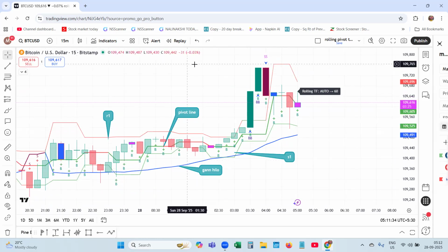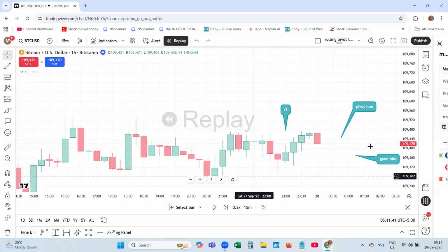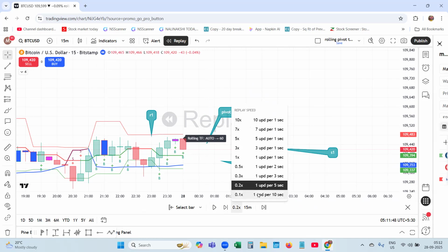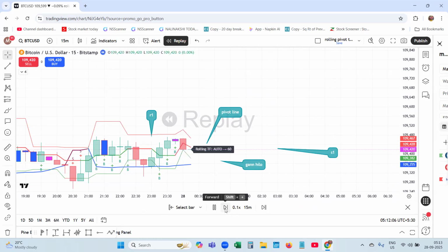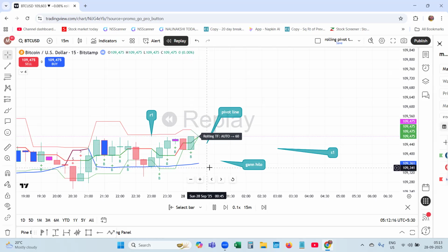Let me show you in the replay mode how this color works. I will start from this area. I'll start replaying. Let me do it slowly. Okay? I'll replay it. Just observe the color. It was red. The pivot color is changing. Let me increase the speed.